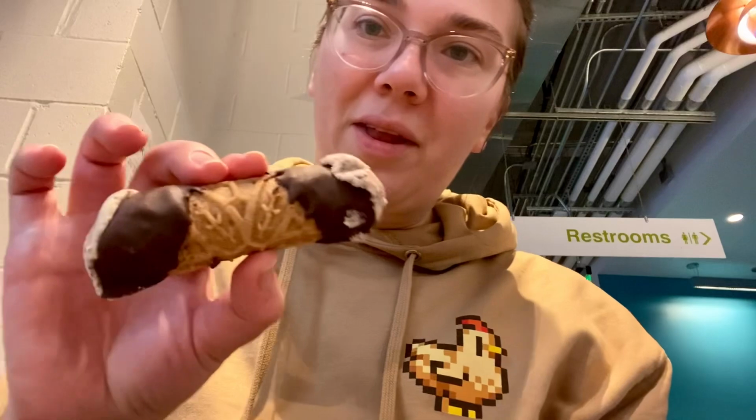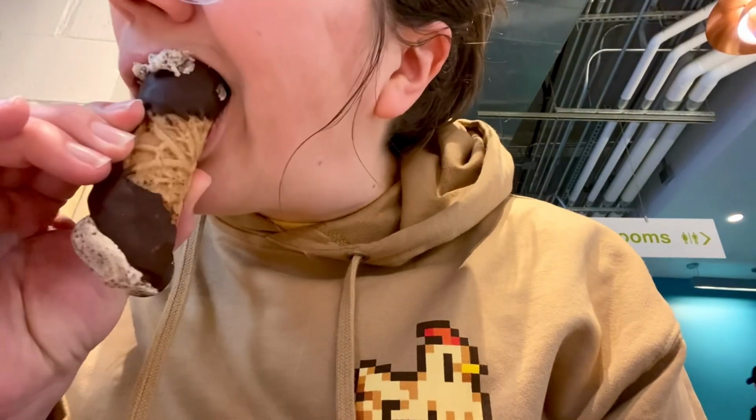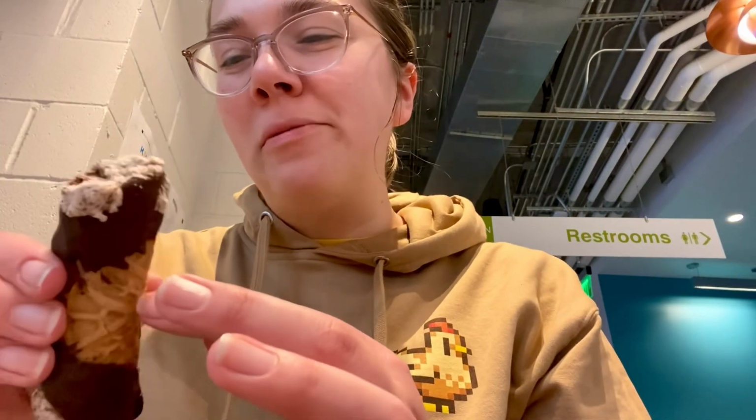Then the real thing I wanted, because I've been craving a cannoli lately, and it's very hard to find gluten-free cannolis. Look at this cannoli. I had a bit of trouble biting it because of the chocolate, but once I did, it was delicious. It was my favorite thing that I ate.